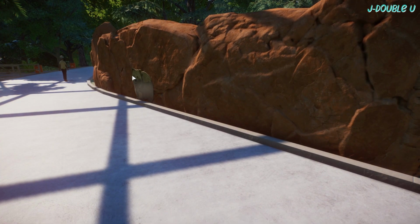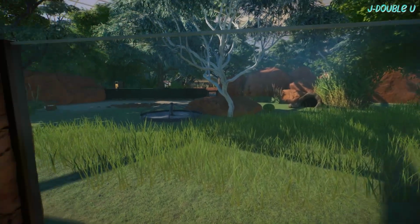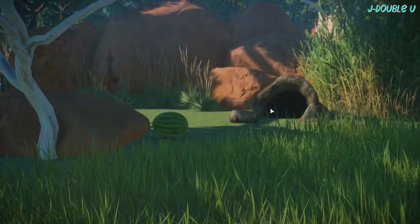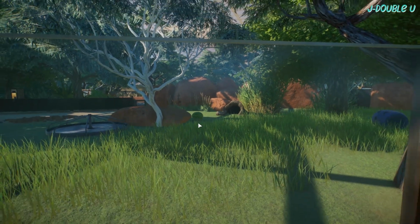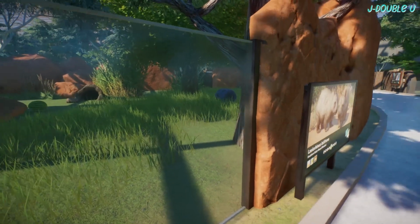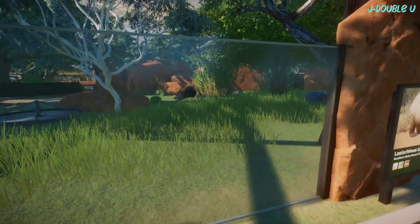So Janali is one of our Southern Hairy-Nosed Wombats. This is probably one of my favourite views of the habitat. You can see the burrow, the Southern Hairy-Nosed Wombats, the enrichment, the feeding, and you can see to the other side. You can also see into the corners here.